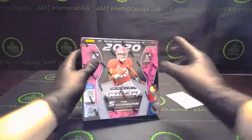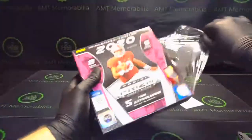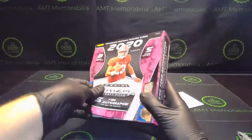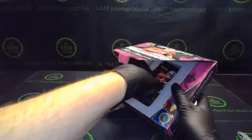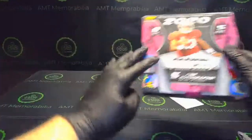All right, everybody. Here we go. Hopefully there's a monster in here for somebody. Box number 16. We will have more Prizm Draft. I think I have two or three more cases on hand, so we'll have plenty leading up to the draft.